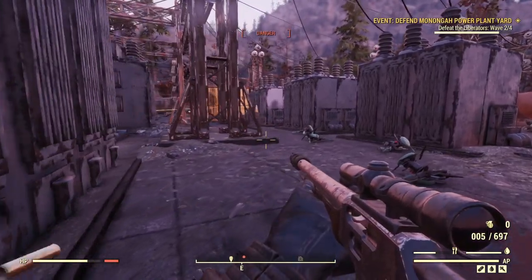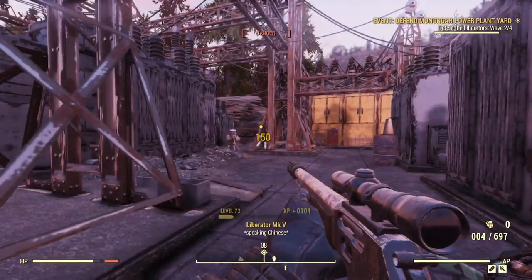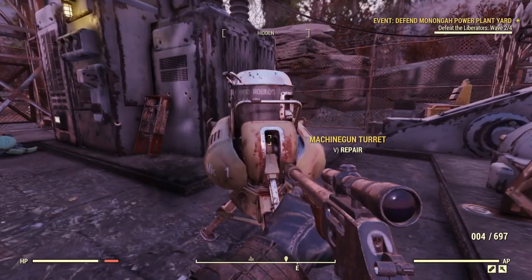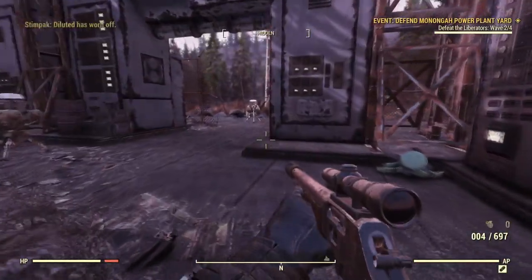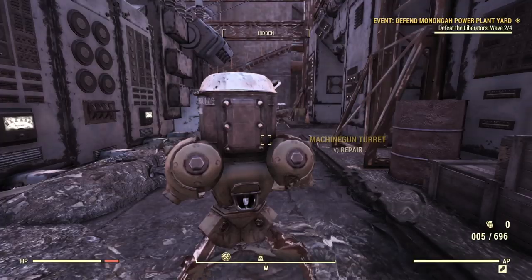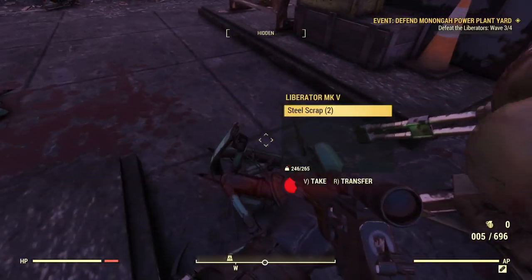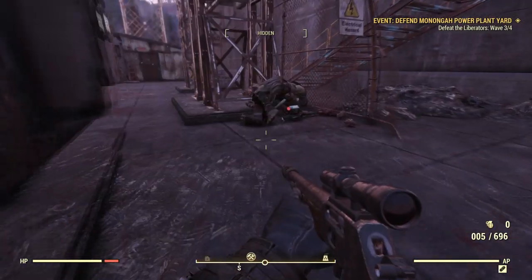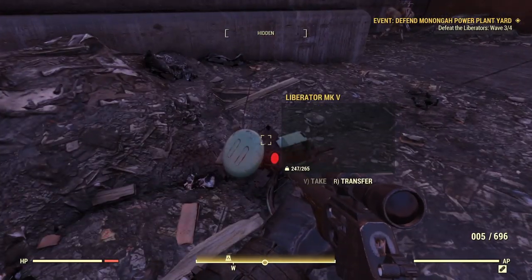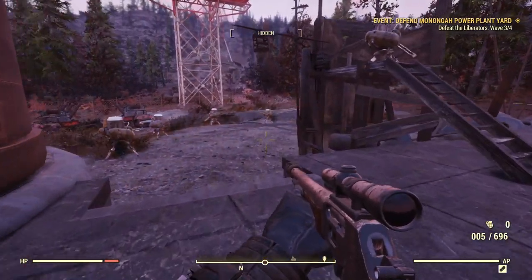Almost done with this wave. Oh, nope. Jeez, he's standing right in front of that turret. I guess this turret's broken. Alright, we've defeated wave 2 of 4. Oh, sounds like they're coming from this other direction now. Which is maybe good. The turret should take some of these guys out.